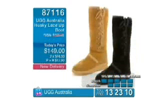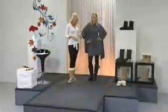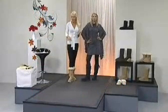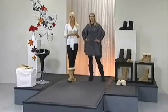Now, we're going to move on and have a really quick look at this one. This is a lovely style for you, the Husky lace-up boot. For those of you looking for more of a fashion statement, 87116. These are $149, 2-part payments available there. Be quick for your size, black and chestnut. And once again, I have the chestnut on, and Beck has the black on. Chestnut so far is the most limited across all of the sizes, just to let you know. In fact, only 1s and 2s left.